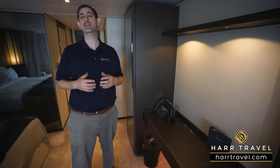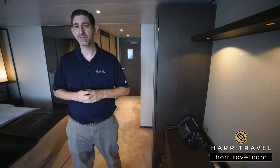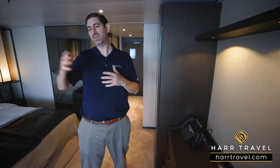Now, I did want to point out these AudioVox devices. So when you're heading out to take advantage of those complimentary excursions, you can actually take those. They'll provide headphones as well. That way you can go a little bit away from your guide and still get their incredible information.